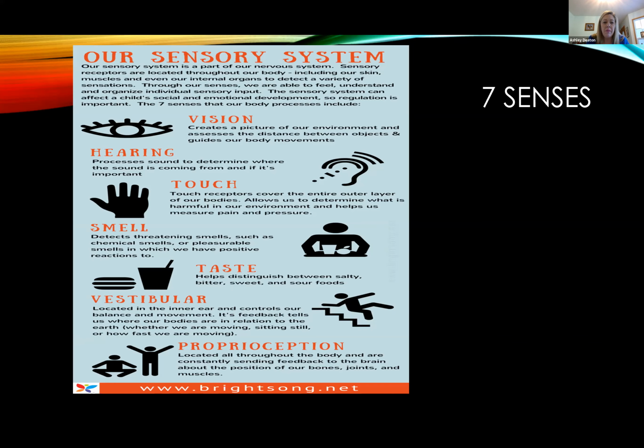The last two senses you may not have heard of, but those are vestibular sense and your sense of proprioception. So the vestibular sense is what tells us where our body is in relation to the earth. It's located in the inner ear. It helps us control our balance. It helps us control movement. So this sense, your receptor that's in your inner ear, is telling your brain whether or not your body's moving or whether it's sitting still, and also how fast you're moving.